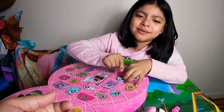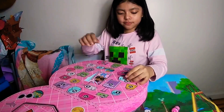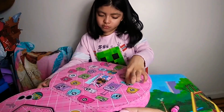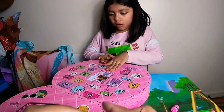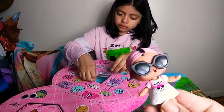It's stuck. Okay, so here we have the sunglasses that go with this outfit, but you could put them with any outfit. Number 1. She looks so cute.